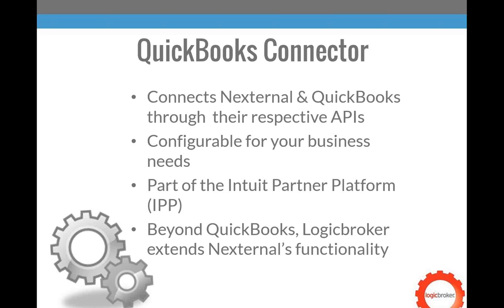Logicbroker also enables dropship automation, and with the lines being blurred between traditional sales channels and the emerging omni-channel environment, Logicbroker makes omni-channel retailing simple by connecting the systems retail businesses rely on.